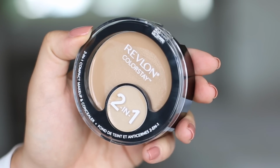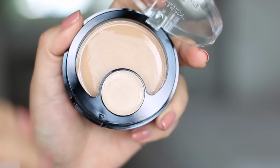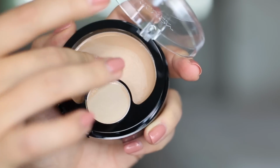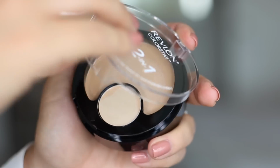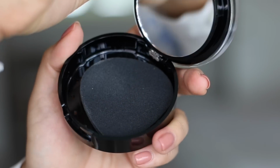Another new launch on the foundation front from Revlon is the Colorstay 2-in-1 Compact Makeup and Concealer. I really like the idea of this because it comes in this compact, and you get concealer on the first level, a cream foundation on the second, and then you've got a big mirror and a sponge in the bottom. Really convenient for on the go or traveling. 2-in-1 product. It's about $13.99 I believe, so it's not cheap for a high street item, but you do get 2 products in one. The texture of this is really nice actually.